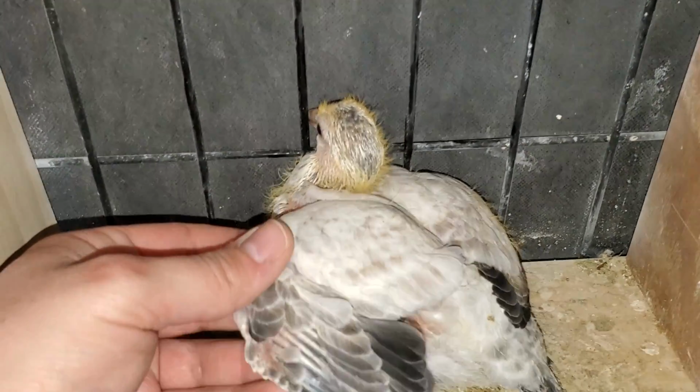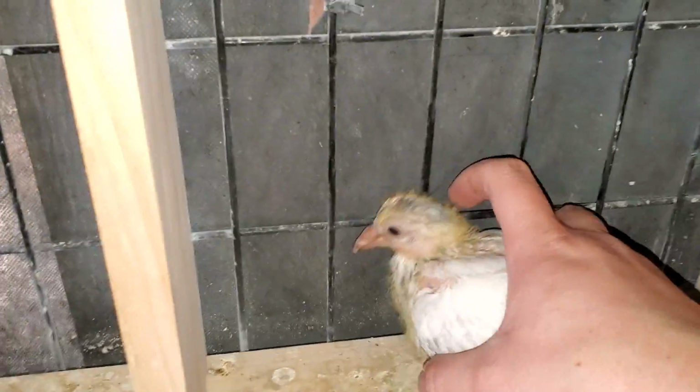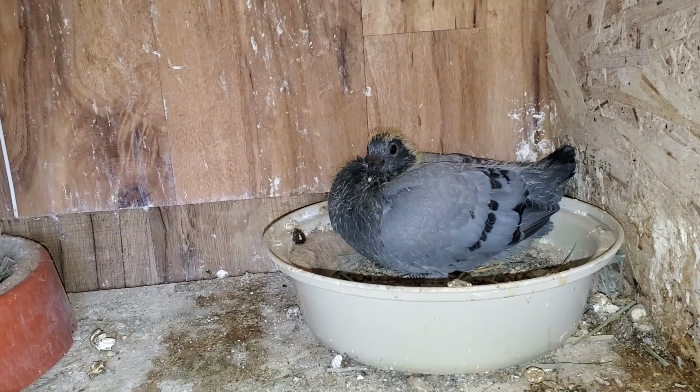They're gonna have black flights, looks like. But yeah, looks like it's just gonna be a real pretty bird all around. Where'd you go? They're similar sizes too, so they're both doing really well. This hen just laid one egg yesterday, so she's due for the next one. And that's her little one, big one.